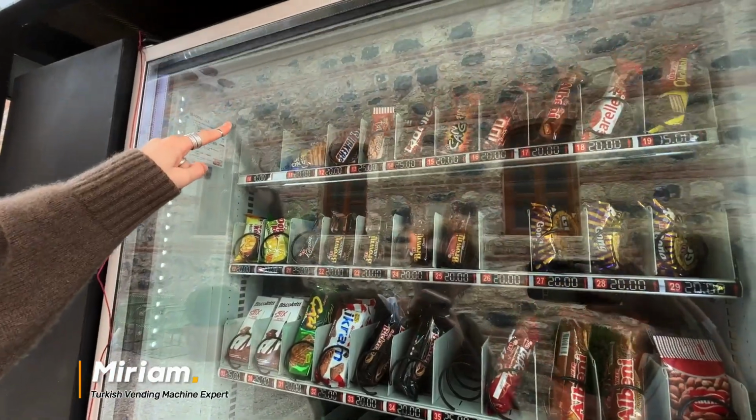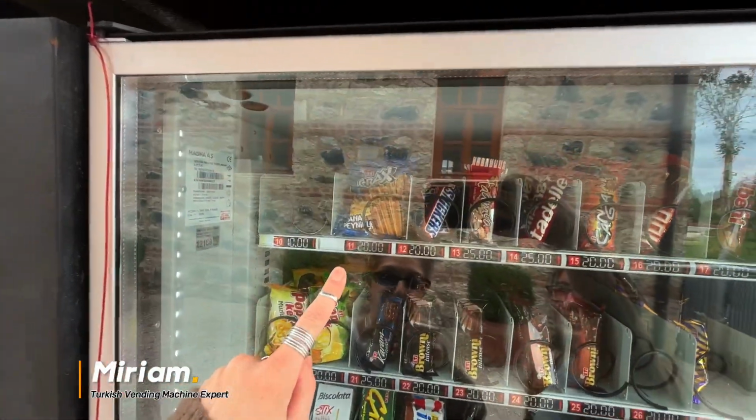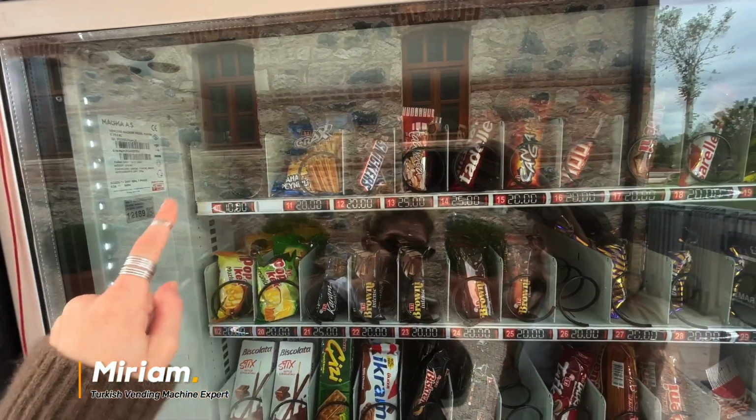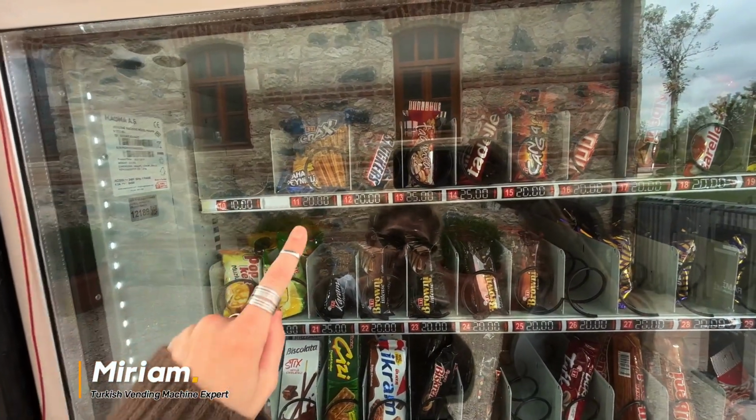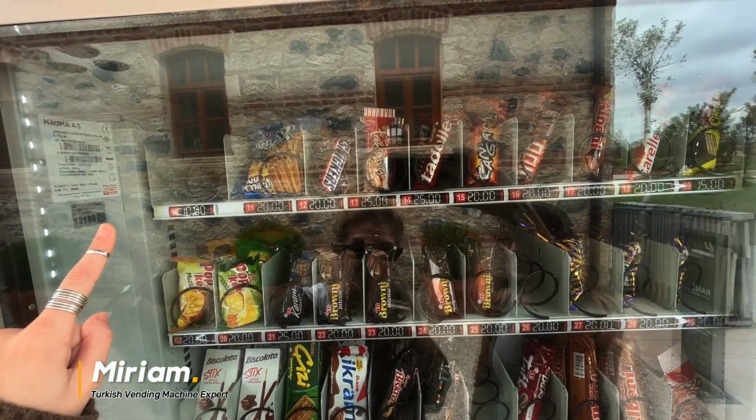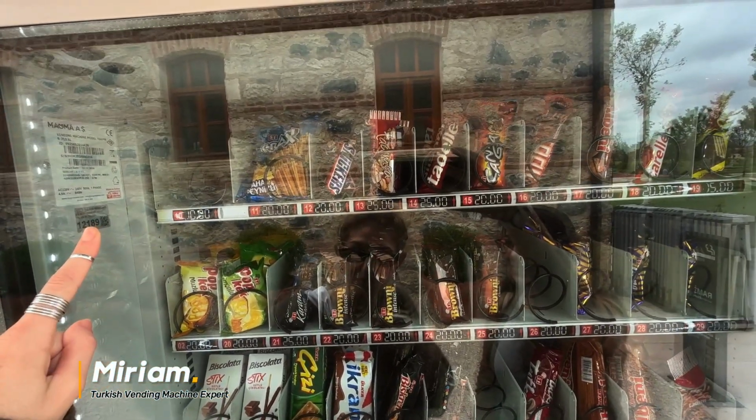The peynirli, they're like pretzel sticks. These are the second best version of pretzel sticks. The best one is the baharatlı. The peynirli is second best. So we'll dock another 0.2 for not having baharatlı.